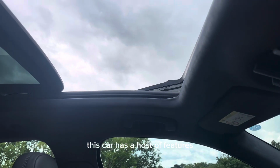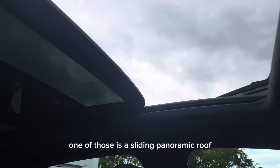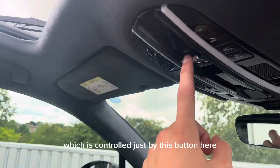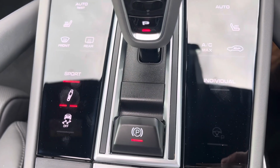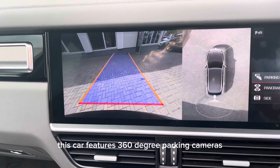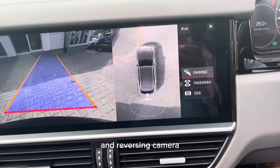This car has a host of features. One of those is a sliding panoramic roof, which also includes a sliding blind, which is controlled just by this button here. This car features adaptable driving modes and also air suspension, which can all be selected down here. This car features 360 degree parking cameras and a reversing camera.